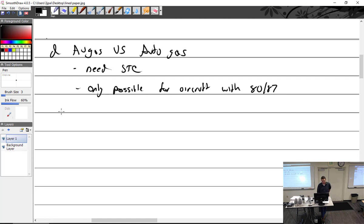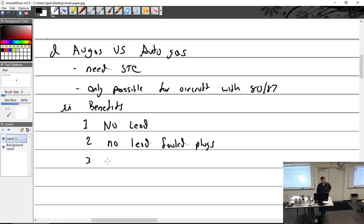So what are the benefits? Well, one, no lead, so that would be reduced sludge. Two, no lead, no spark plug fouling, so no lead-fouled plugs. And if you choose the right product, very clean intake ports.